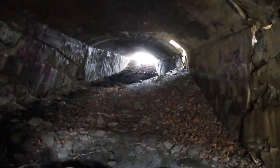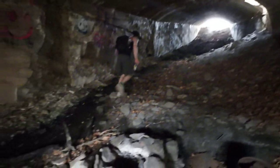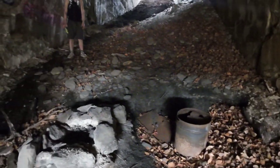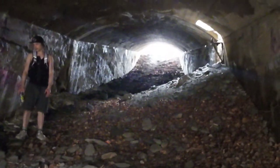Let's zoom out all the way so you can see what we're seeing. It is really big in here. We didn't really come equipped with flashlights. I have them, I just left them back at the camp. I didn't think we were going to see something like this. Ground feels weird underneath here, though. It definitely does. But wow, this is really cool. A shotgun shell.